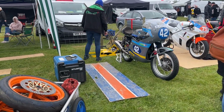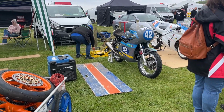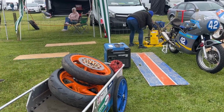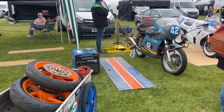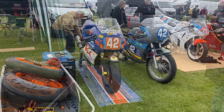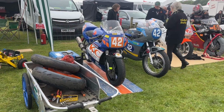So hopefully Steve will be along soon. We're not sure if we're going to run wets or dries on the Honda. So there's the dries. The bike has still got the wets from last night. So we'll find out what's happening from Steve in a minute. That was all a little bit stressful, but both bikes are now through scrutineering.